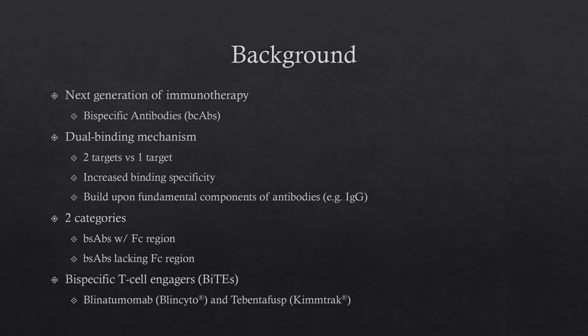Bispecific antibody therapy builds upon the basic structure of antibodies to generate new combinations and functionality. So IgG, for example, is made of two light chains and two heavy chains that form a typical Y-shaped protein we're used to seeing. Bispecific antibodies that contain the Fc region are found to be more stable, but typically result in a greater toxicity. Compared to those that do not contain the Fc region, which are smaller and less stable, thus a shorter half-life. Being smaller, they are more easily able to enter the tumor cell, but having a short half-life, these types of agents would need to be administered continuously.